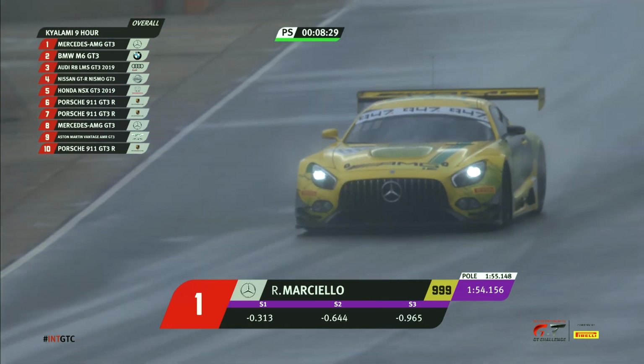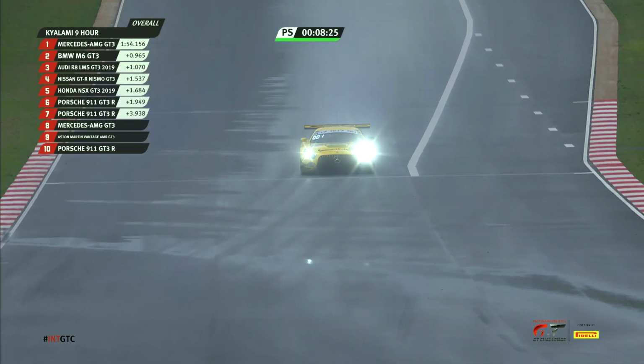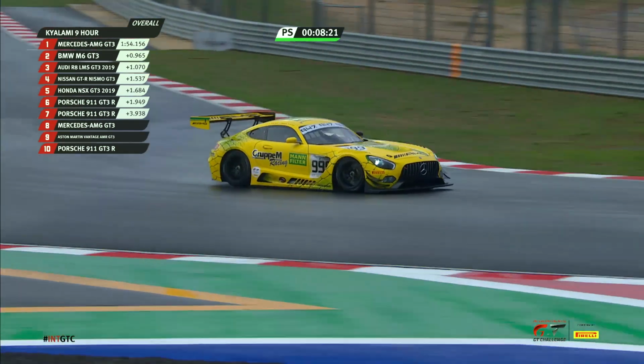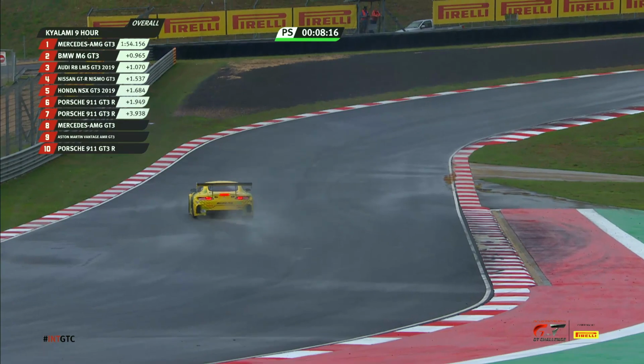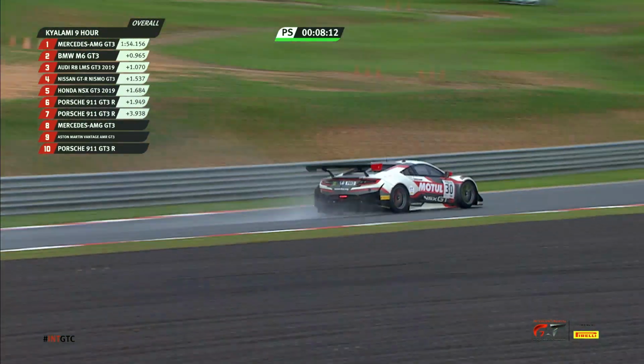Marciello goes quickest by 9/10 of a second. I'm not surprised because he has got confidence and he's got the car under him. Remember, this car was being worked on until 3 o'clock this morning because it had been binned by Maro Engel. He didn't intend to do it, but he did a lot of damage to the car. It's even got a door which is not the same colour as the other door.